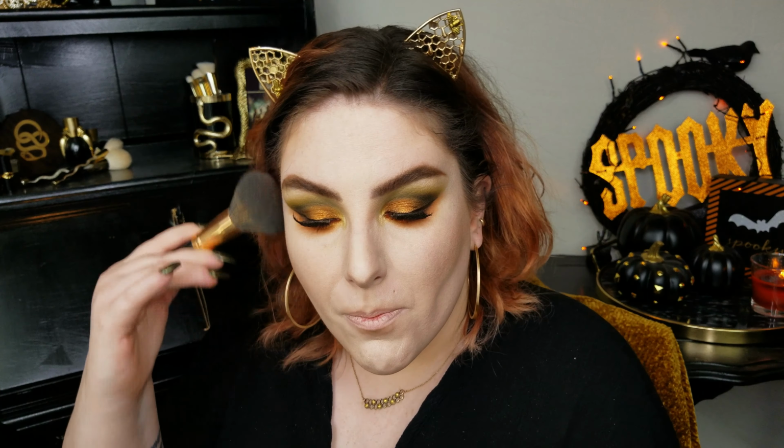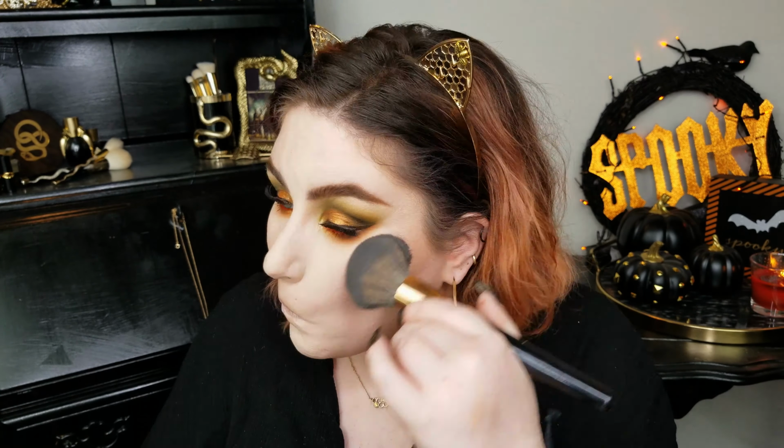I think I'm going to use the Hourglass Ambient Lighting Bronzer in Luminous Bronze Light. That's one of my absolute favorite bronzers ever.